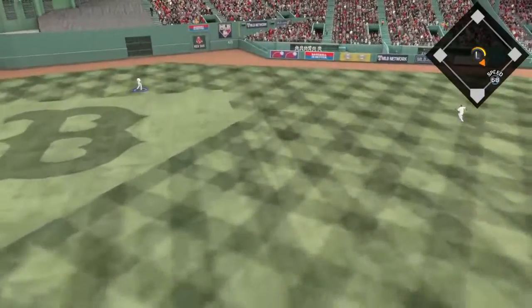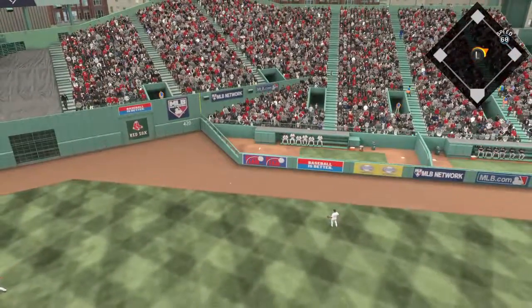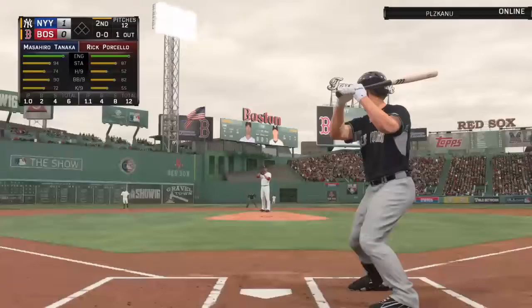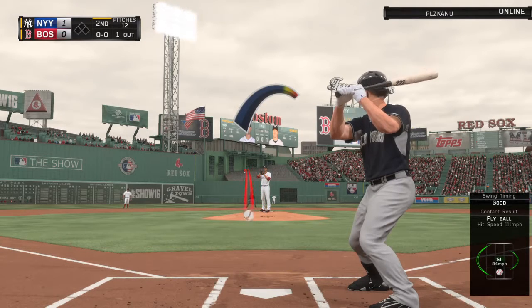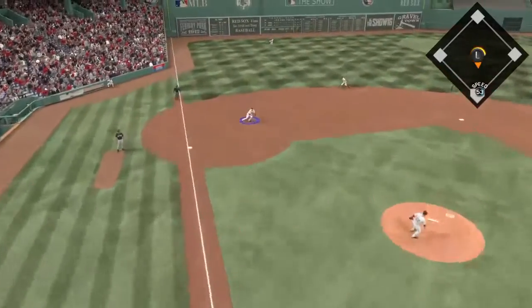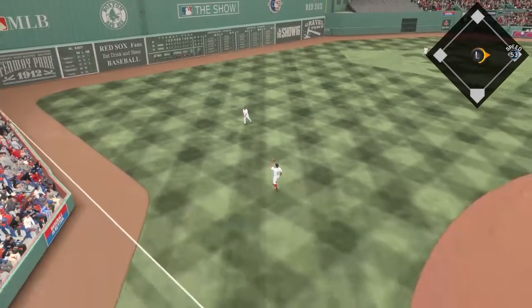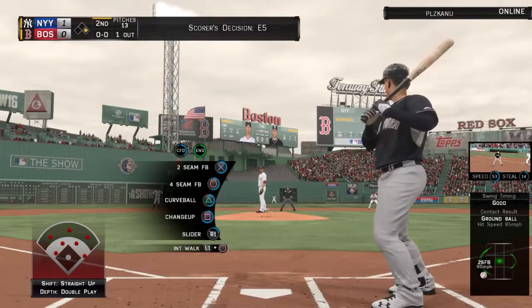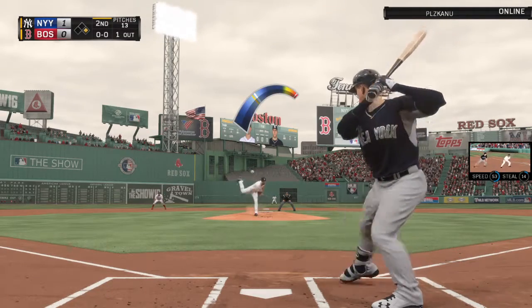Belted high and deep into right center. Looking up is Bradley. Gone! Solo shot to right center as the Yankees will grab a 1-0 lead. Hit to third. On it goes right through him into left field. Logan Morrison steps in with 1 in, 1 out, and 1 on here in the inning.